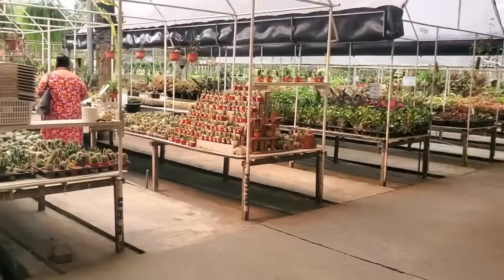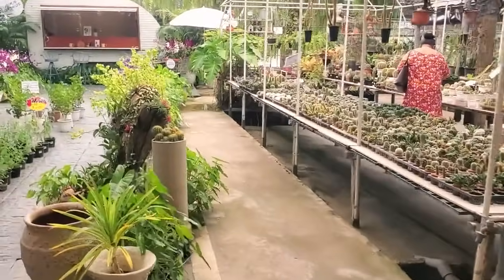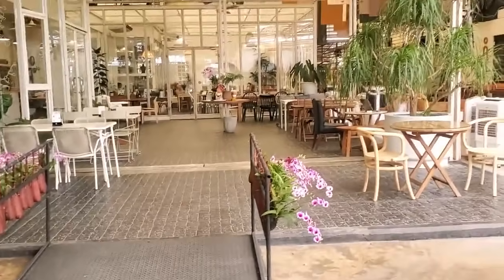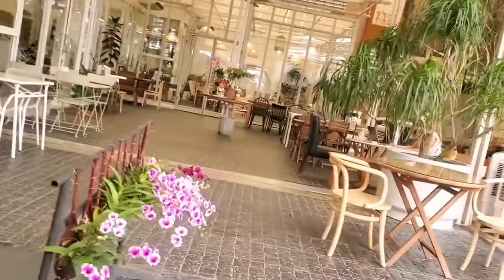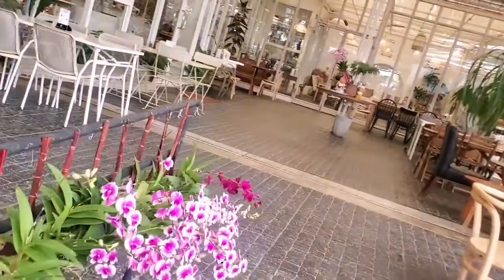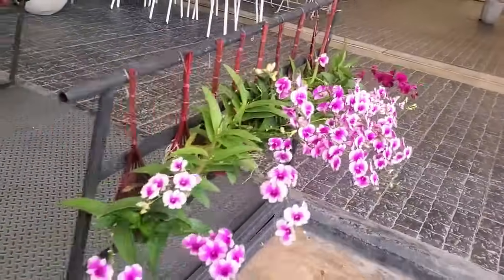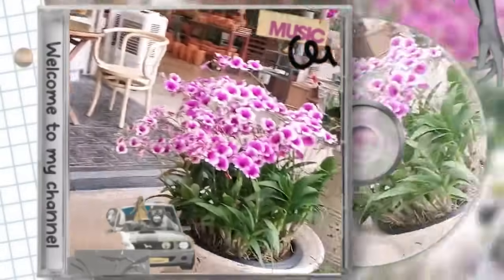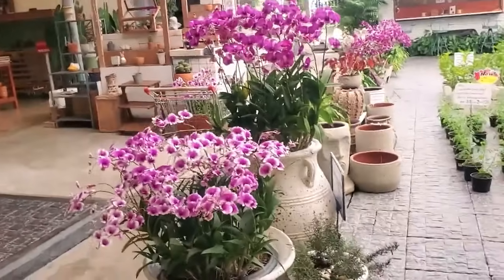There are a lot of cactus, a lot of other plants, and of course, a food cafe. So just look at this again. This is to die for.